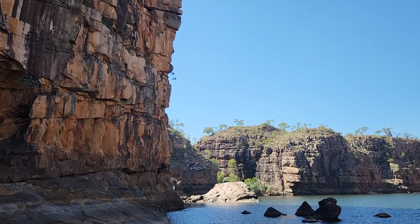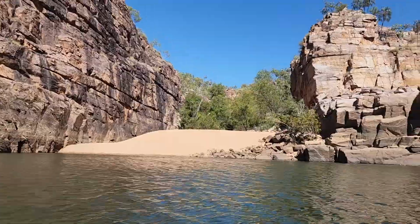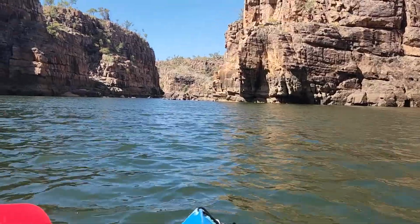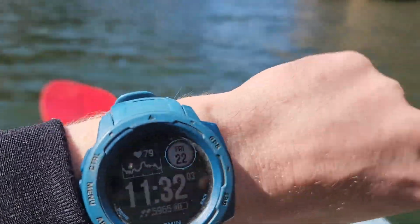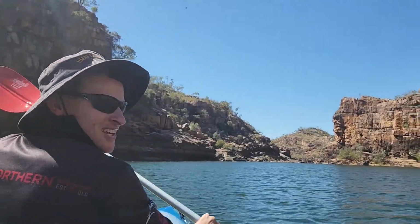So we've just made it to the 5th Gorge campground. This is where we camped last time. It's a really nice little spot, but we're going to keep going because it's only 11:30 in the morning and we've got all the time in the day. Where are we, Jakey? 6th Gorge.